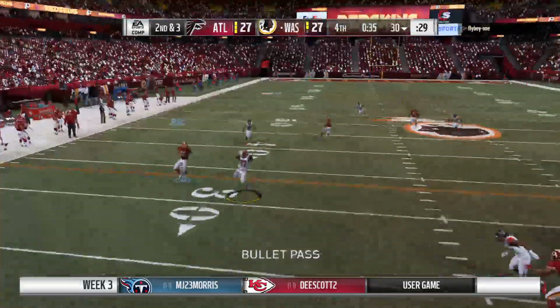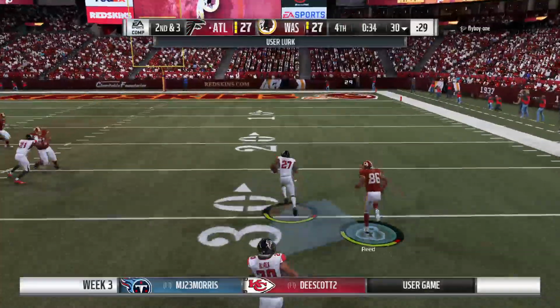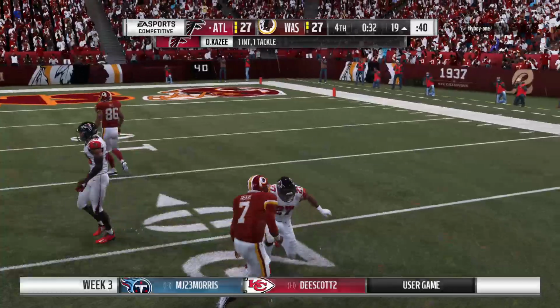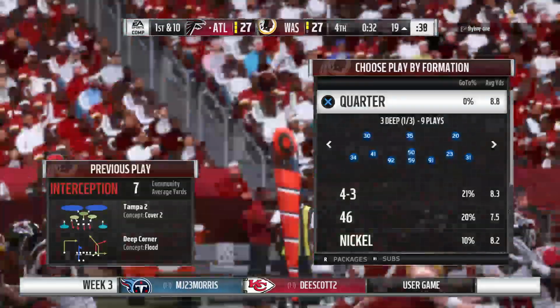Looking to throw. And this is going to be intercepted. Picked off by DeMonte Casey. And he'll take this back down inside the 20.